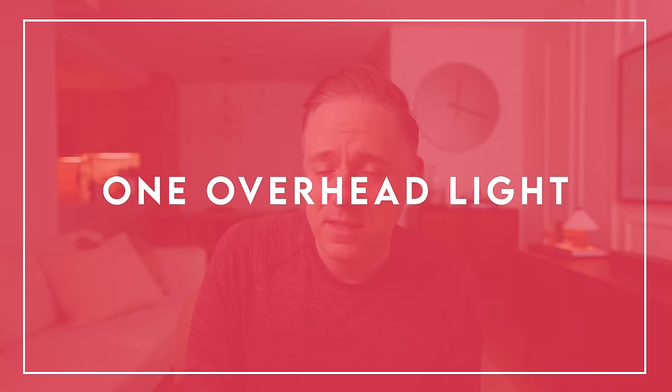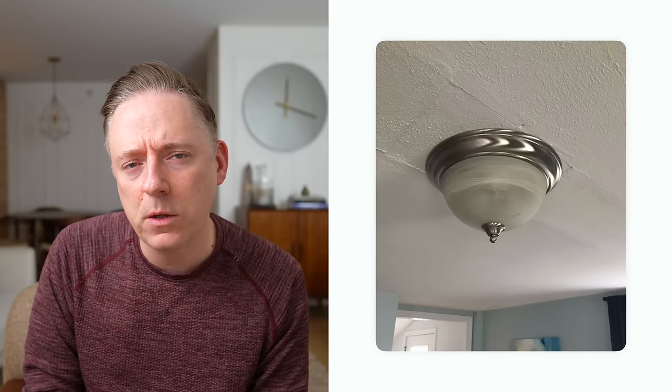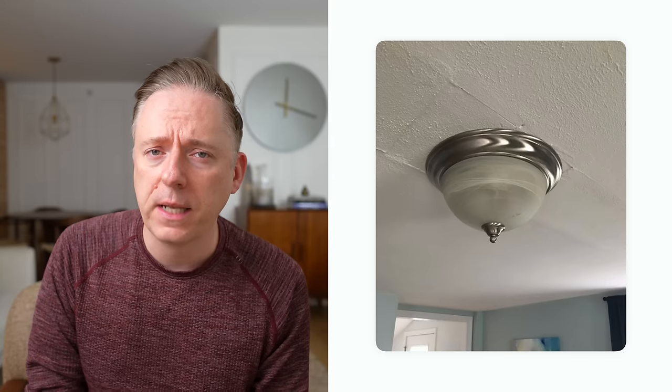Okay, next up on my list is one overhead light in your space. And we've talked about lighting. Of course, we're talking about lighting. And oof, the one overhead light, the one boob light, right? We could talk about boring lighting for sure. The boob light is obviously going to make your space look cheap because, again, see generic art point one, you clearly don't care about lighting.